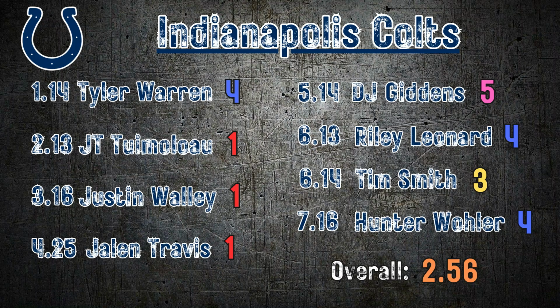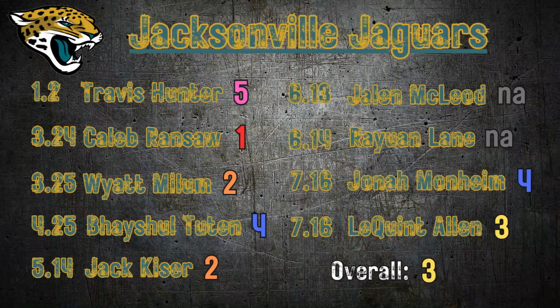Next up, we have the Jacksonville Jaguars, and they were the stars of the show early on day 1, trading up for Travis Hunter. Now, I don't necessarily agree with what they had to give up to go get him, but I love the player, and I can't lie. I think that he is an instant impact day 1. In terms of wide receiver, I thought he was the best wide receiver in this class. In terms of corner, I thought he was the best corner in this class.